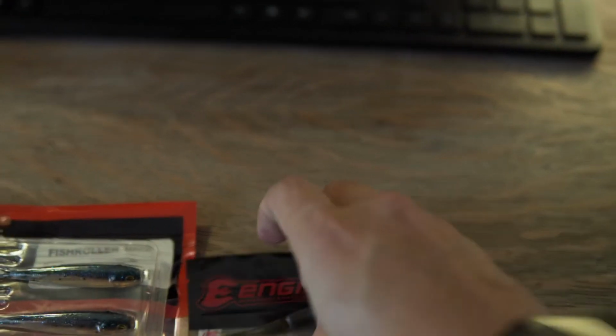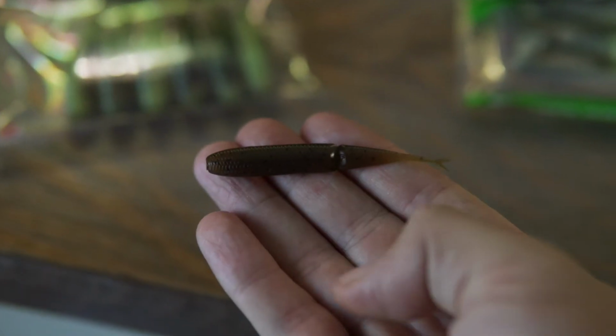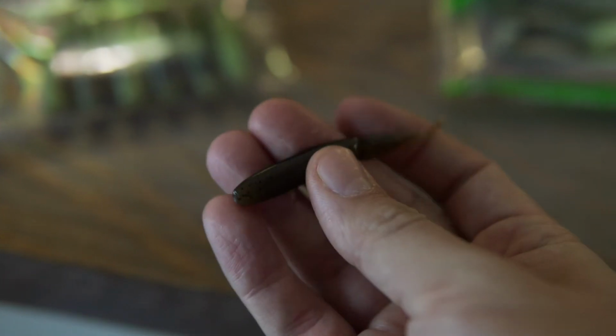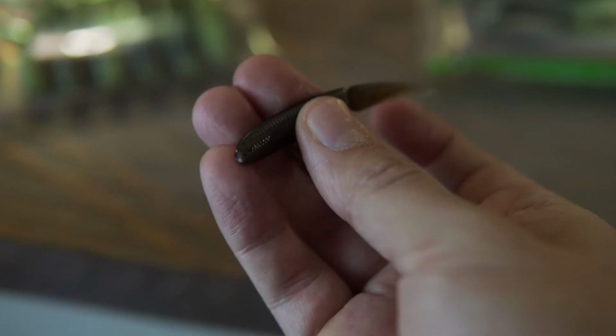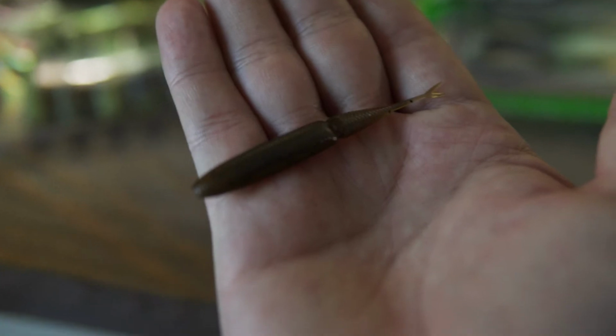And then finally, another bait by Engine. It's called the Shoe 7. Just a really cool Fluke style. Has a ton of movement in the back. Really, really cool bait. More to come on these.